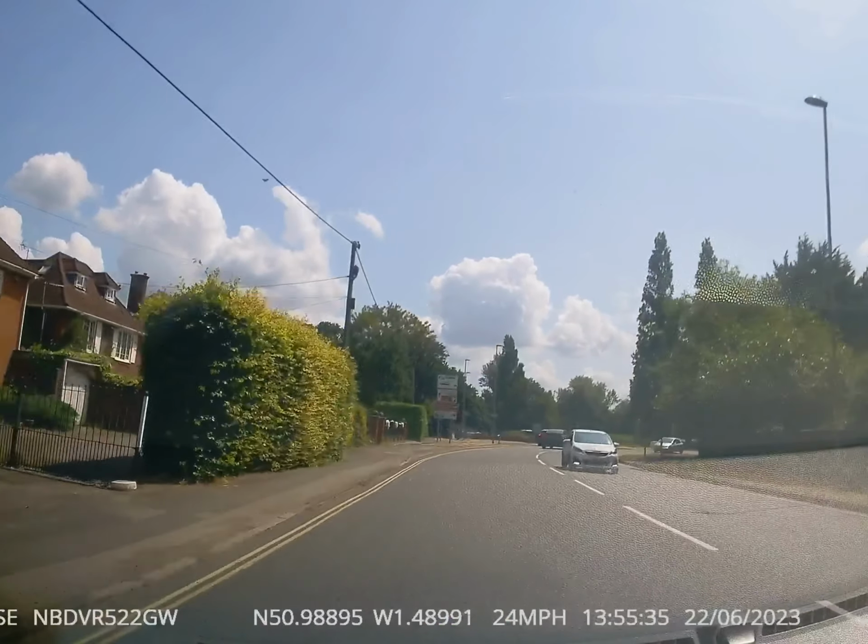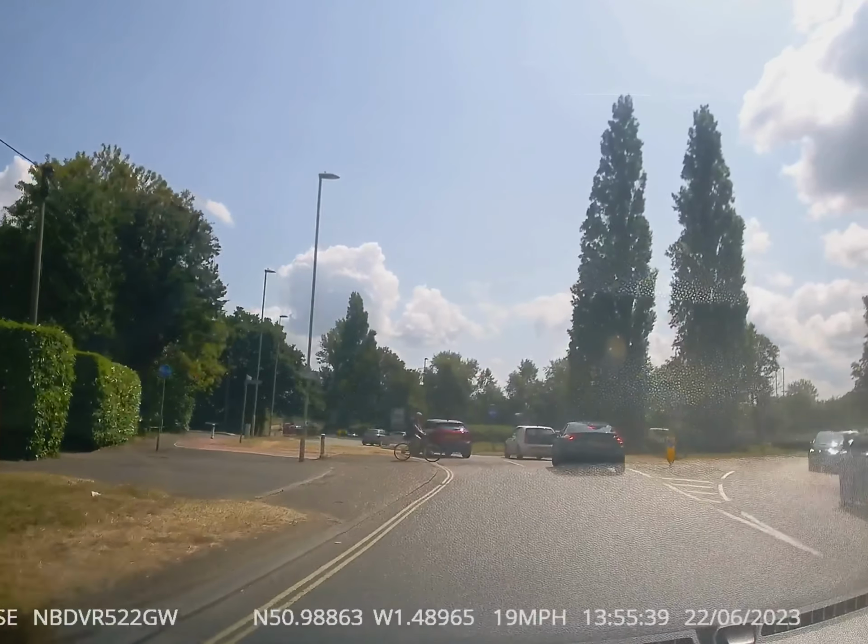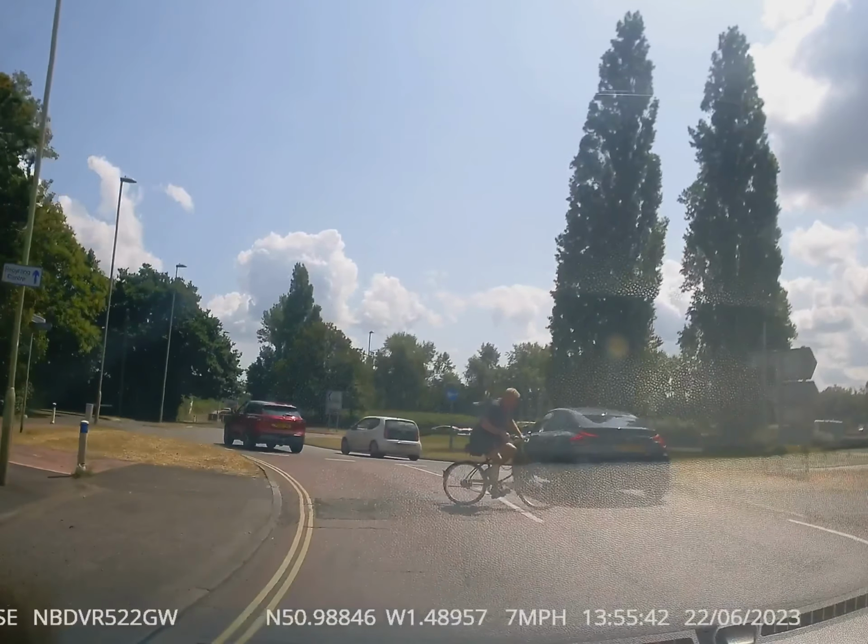Here we have our first crazy cyclist. He comes out from the left. It looks like he forgets where his brakes are and just cycles straight out. And he goes straight into the side of that car.